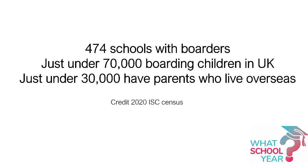So just a few little facts to start us off, which are taken from the Independent School Council census of 2020. This is the organisation that represents over 1,300 independent schools in the UK. So in the 2020 census, there were 474 schools that have boarders, and within those schools, just under 70,000 children are boarders. And just under 30,000 of those boarders have parents who live overseas.